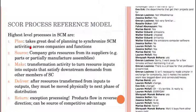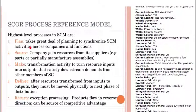And the answer is, does Volkswagen make its products? Yes, it does, in plants. That's right. So Volkswagen has to source, find where it is getting the metal from, where it is getting the engine parts from. It gets them from different suppliers, right?